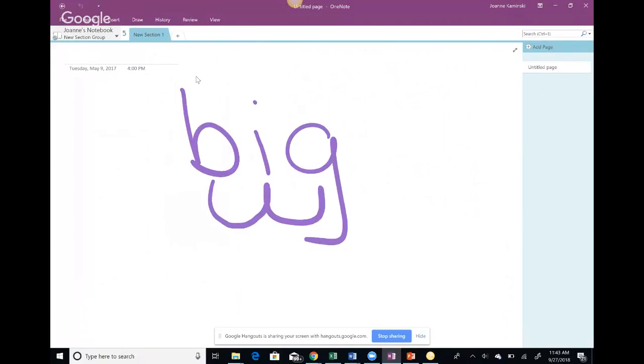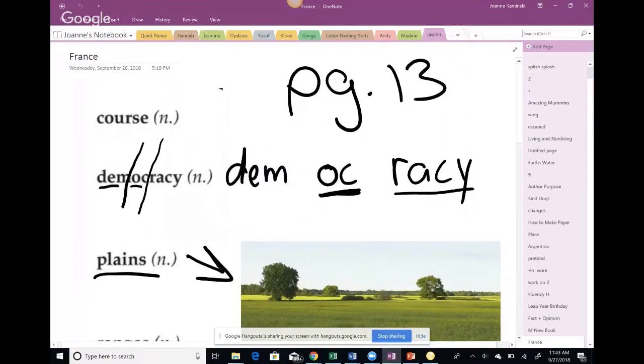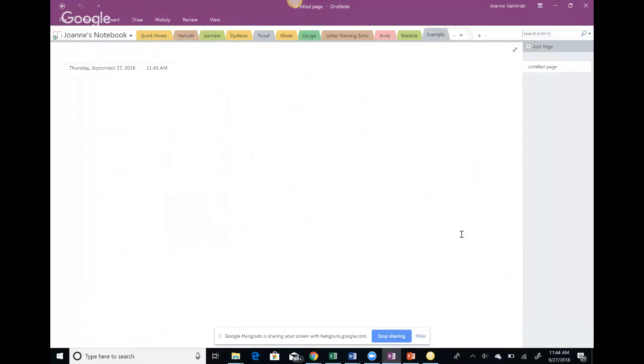Okay, that's not what I wanted to do. I totally did the wrong thing. I add by adding the little add button right here, and then it adds a little new section tab right here. Oh, up top. Okay. And I just put "example" in there, because this is just an example. I'm going to delete it later, but then this is the page that I'm just going to write on.